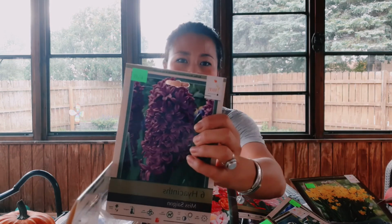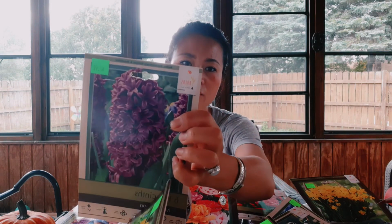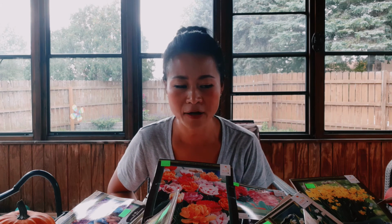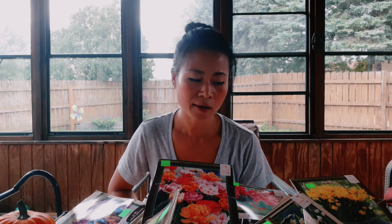But if you do want specific varieties or colors you like, this hyacinth is very beautiful, a dark, deep maroon color. If you do want to go with a specific color or kind of bulb, make sure you get them early, because they get picked over after a few weeks. You might end up with something really generic that you're just not feeling 100% about. So again, today's episode is about bulbs. I hope I have covered the bulbs pretty well.